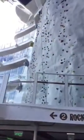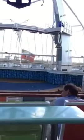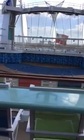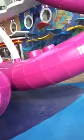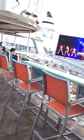Okay, behind me again is another rock climbing wall. Huge, huh? Big. Again, go down, it's the back of the ship, the aft. This is something for the kids to play with, the tube. Would G4 be right here somewhere? G4. Okay, thank you. And that's for the pit.